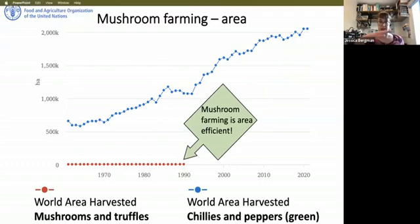You can see before that they grow in bunk beds, and they're grown very, very densely. And mushrooms also have several flushes per year, so you can harvest them all year round. They don't need specific lighting. I mean, a little bit of specific lighting, but you don't have to grow them outside or on free land. So they're very efficient in terms of farming area, which is good.